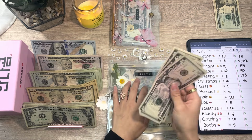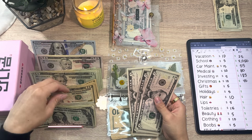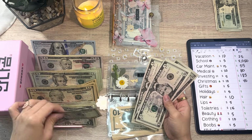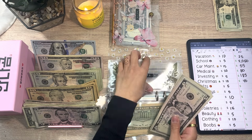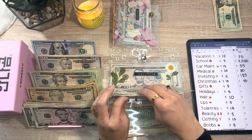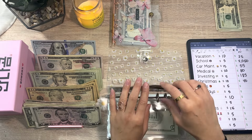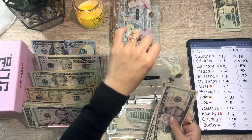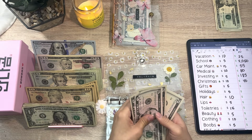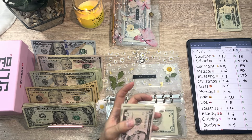Christmas is getting $10, $10, $20, $30, $40. Gifts is getting $5. So we have $5, $10, $15, $20. Holidays is also getting $5. So $5, $10, $15, $20.